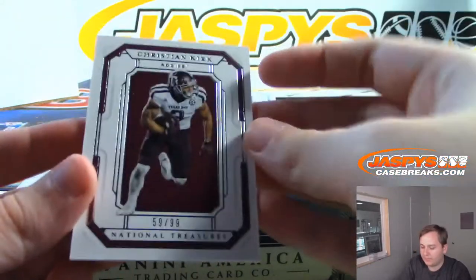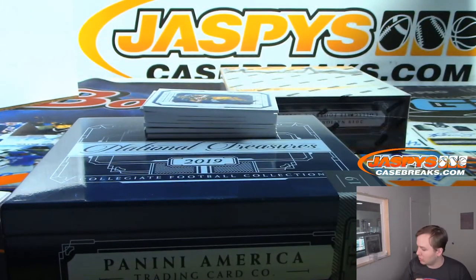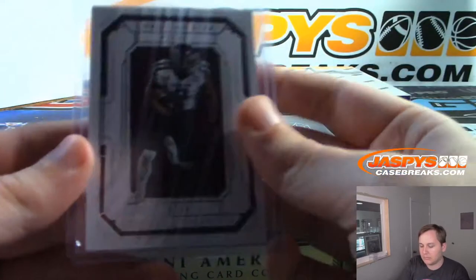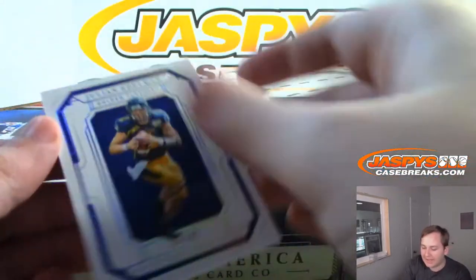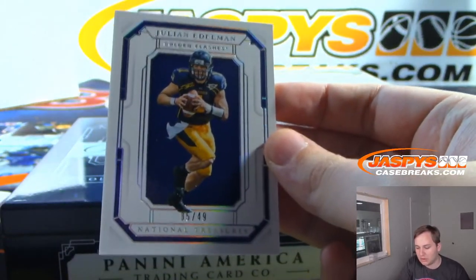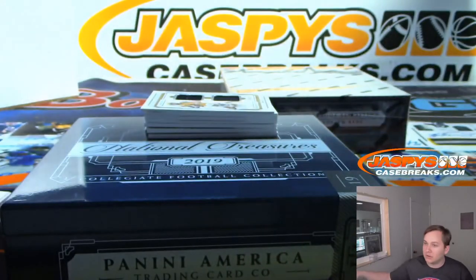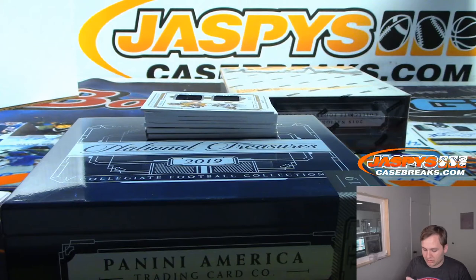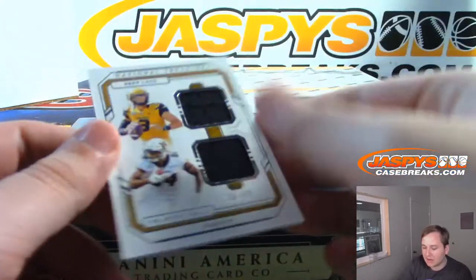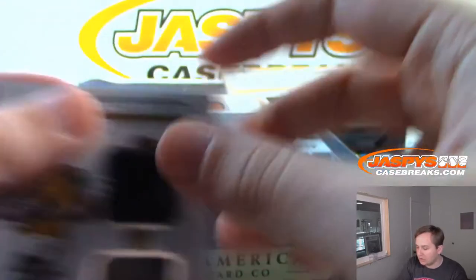First one up, 59/99 Christian Kirk for the Cardinals. Arizona, Marco has the Cardinals. We have a Julian Edelman, 5/49. Playing a little quarterback there, it looks like. New England Patriots, Daniel F. We have another randomizer. This is Drew Lock and Emmanuel Hall. Now, if Emmanuel Hall is not associated with the team, it'll just go to the Broncos.